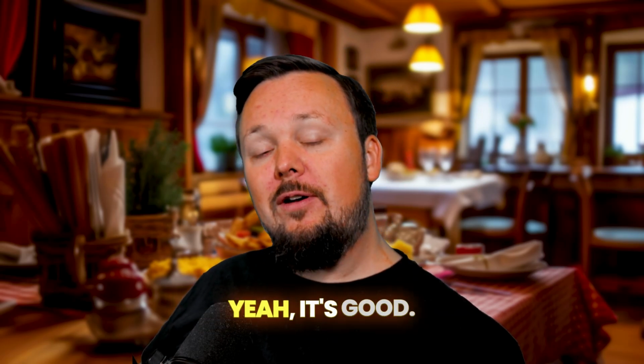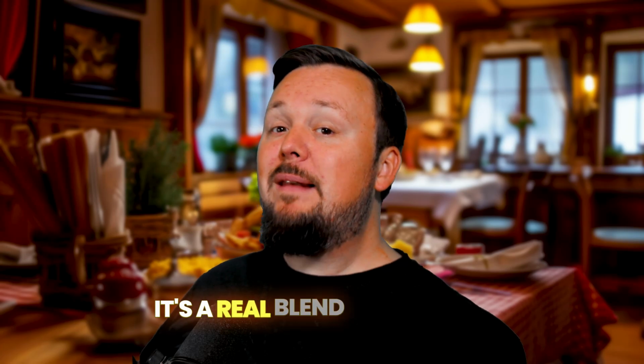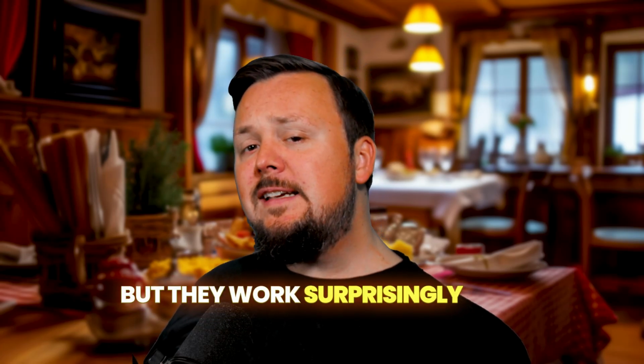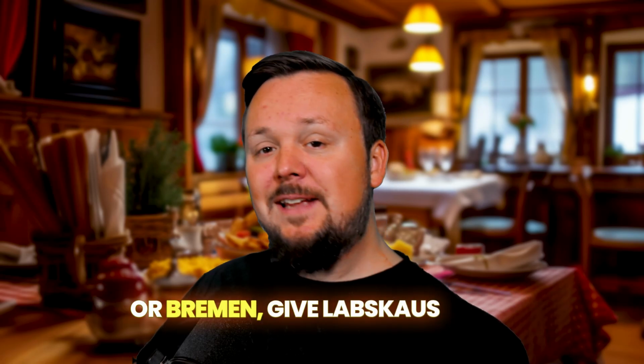Yeah, it's good. Better than it looks. The mashed potatoes and corned beef are super savory, and the pickled beets and herring add this nice tangy kick. It's a real blend of flavors, but they work surprisingly well together. If you're ever in the region of Hamburg or Bremen, give Labskaus a try.